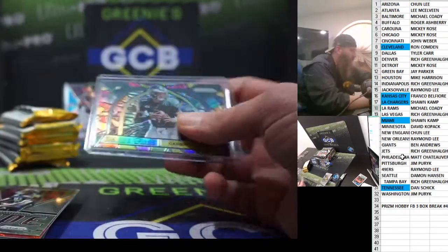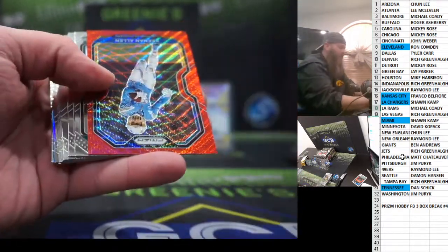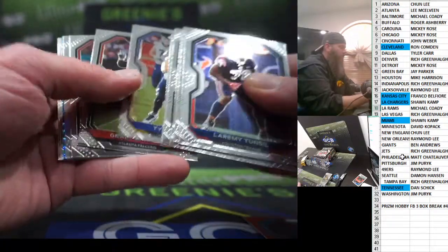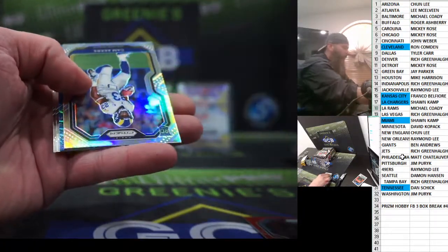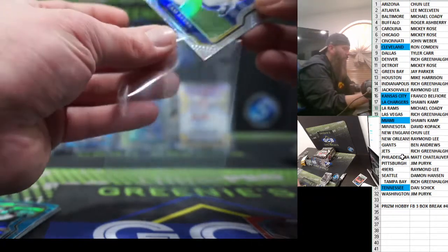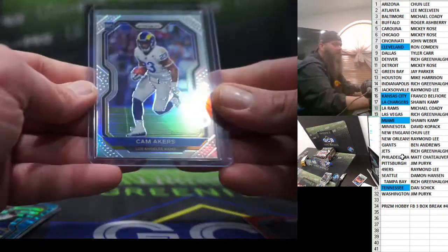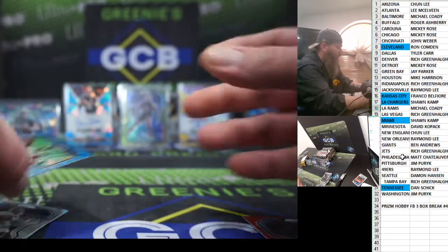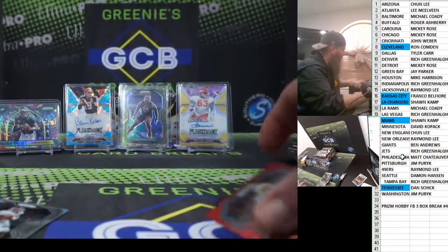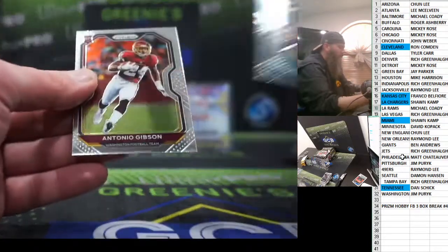Oh, it's not technically a hit. Sorry, it's not technically a numbered hit. So it's a hit, it's not numbered. DK Metcalf hype. Keenan Allen red. Silver for the Rams, Cam Akers. Nice. Michael Cody, so far you have chosen wisely. Cam Silver. Nice to see a rookie there. We got a Blue Wave Robert Woods. We got the Keenan Allen here. Jason Huntley and Antonio Gibson.